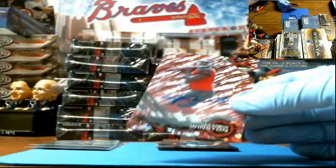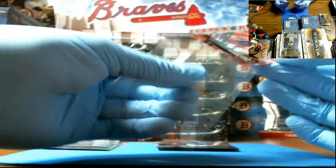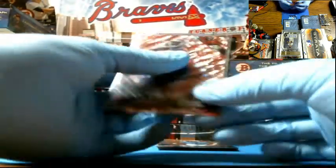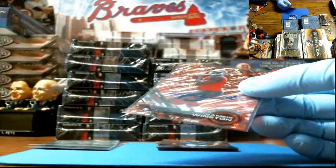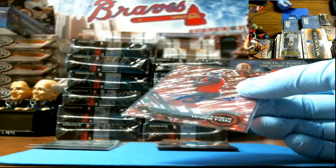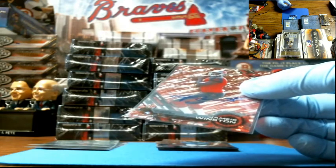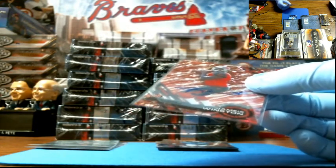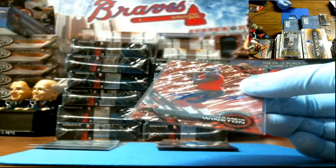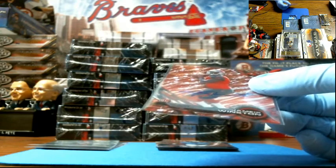Boom! Wow. That's a way to start. Very nice. Where did I put my... There we go. I'm just getting a new pack out. Yeah, that's getting a mag. That's getting a mag.